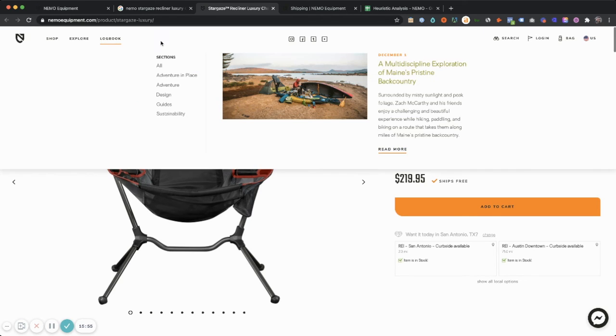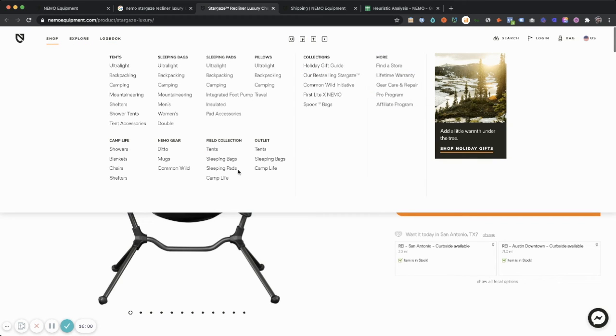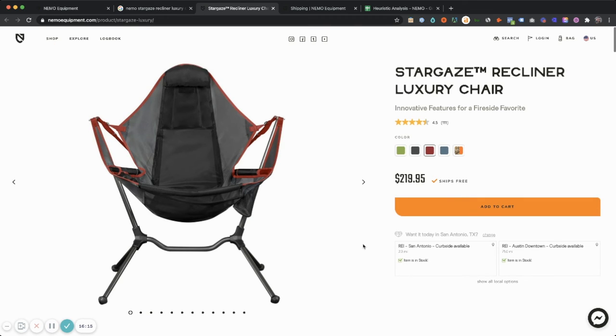So if you've got some space up here in your navigation, maybe here in the shopping, there's some other information. They could easily add it here under the more section. You can see they've got the lifetime warranty, but I think adding their return policy here and their shipping information would definitely be a big benefit as well. And then number 2, clearly display your shipping and return policies on all product pages to make it easier for your customers to find them.